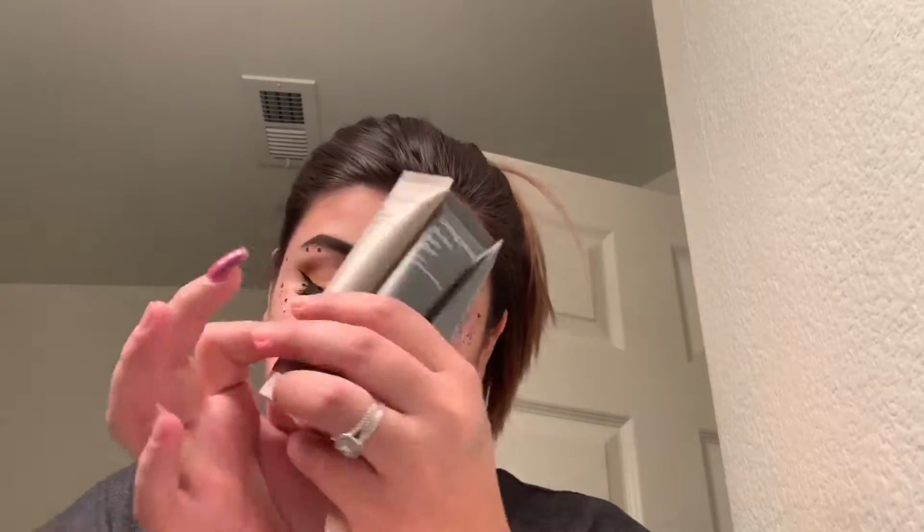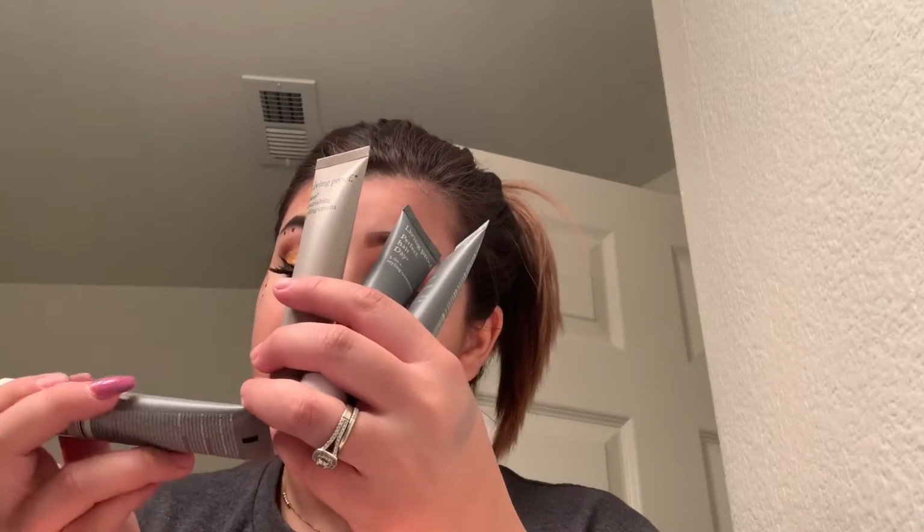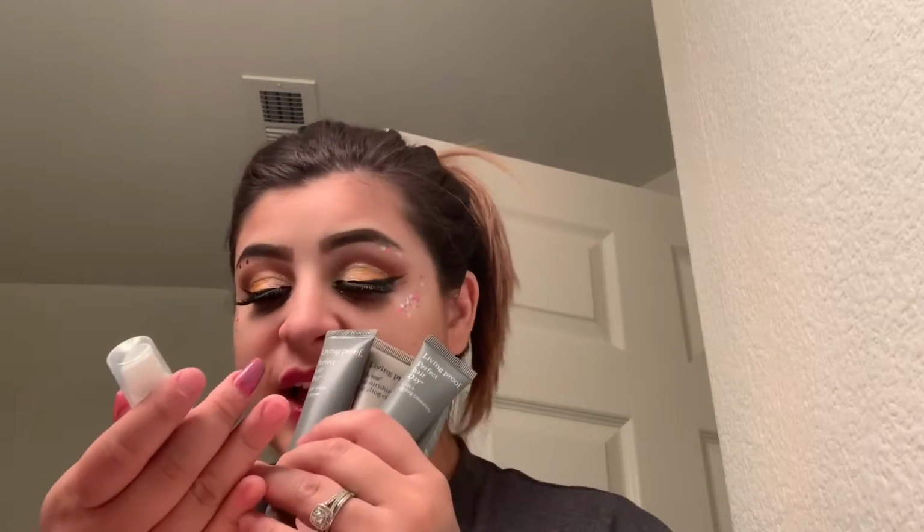Sorry, lighting is horrible, but I'm tired. So, In Shower Styler, 5-in-1 styling treatment. Nurturing styling cream, and then Perfect Hair Day triple detox shampoo, and then lastly perfecting spray from them. And I'm obsessed with this bag. And then I got this. It came with two little samples. So that's pretty much all the stuff I got from Sephora, like walking around, waiting in line for the samples and stuff.